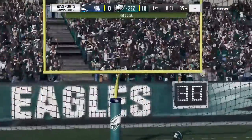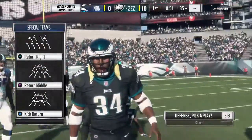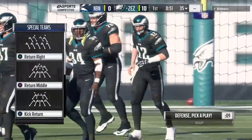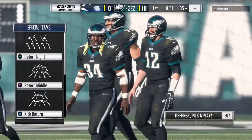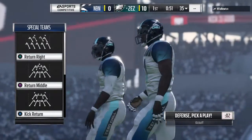And his kick is good. And the lead moves to 10-zip. So they were able to move the ball into the red zone, but they'll wind up coming away with just 3. Yeah, 32-yarder. That's equal to an extra point nowadays, and those are no problem for an NFL kicker.